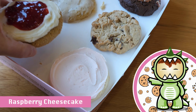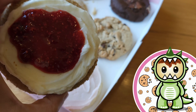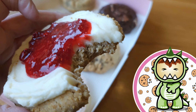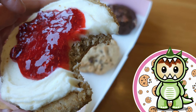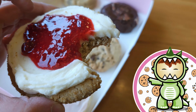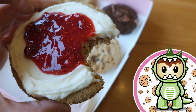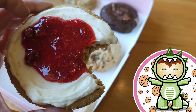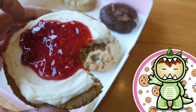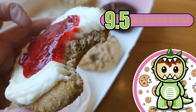So first I have the raspberry cheesecake. This is really good. This is a thick cookie with raspberry jam and some kind of cream cheese frosting on top. The cookie is not overly sweet, it's thick and it's very soft. It's just right. I like the jam and the cream together, and I'm gonna give this 9.5 cookies out of 10.